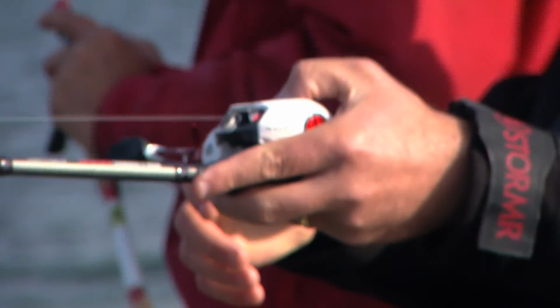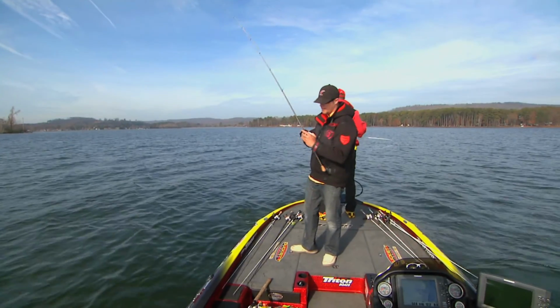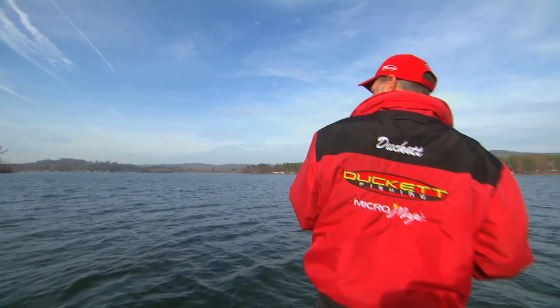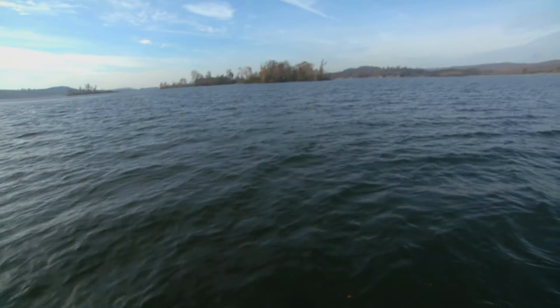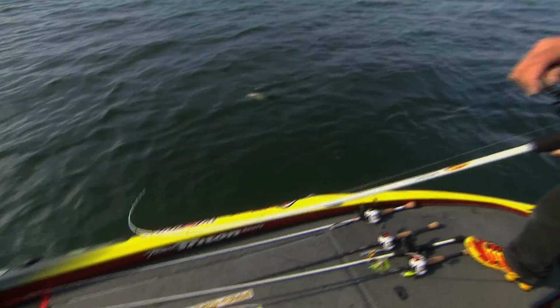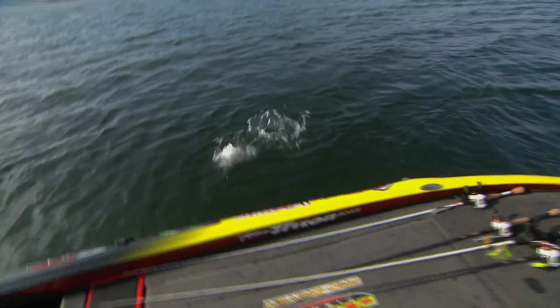How about the fish taking it? There's one. There's one on the 12. Boyd's got one on, boys. You're on your own, Boyd. That's right, I am. Elite Series style. This is how we're going to start the challenge right here. The BD12. So far, looking pretty good. Look at that one, guys. It's a good fish. You're on your own, Boyd. I know it.